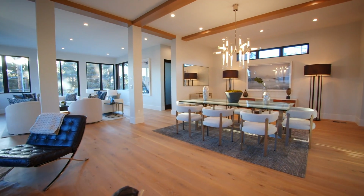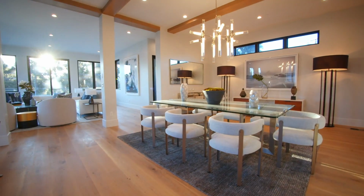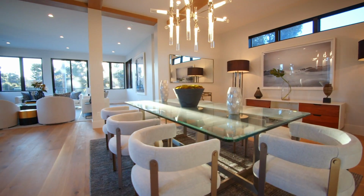If your goal is to own equity in a luxury vacation home without being on the hook for all the expenses, Ancana is a great option for you.